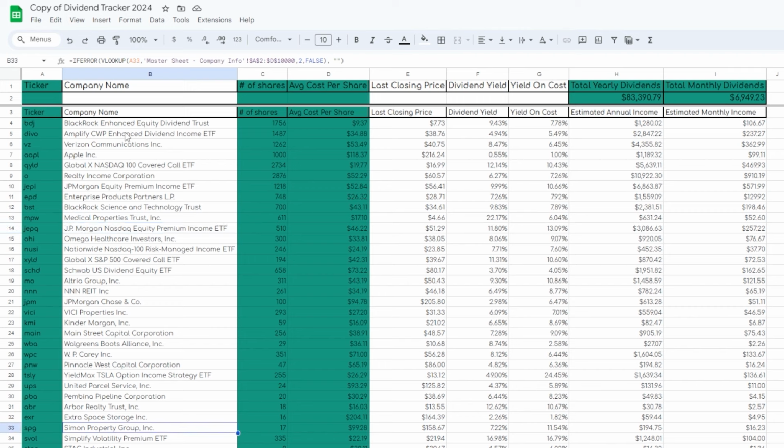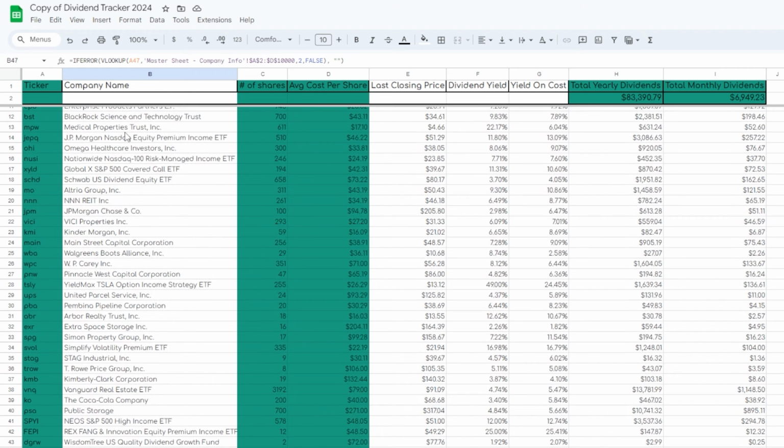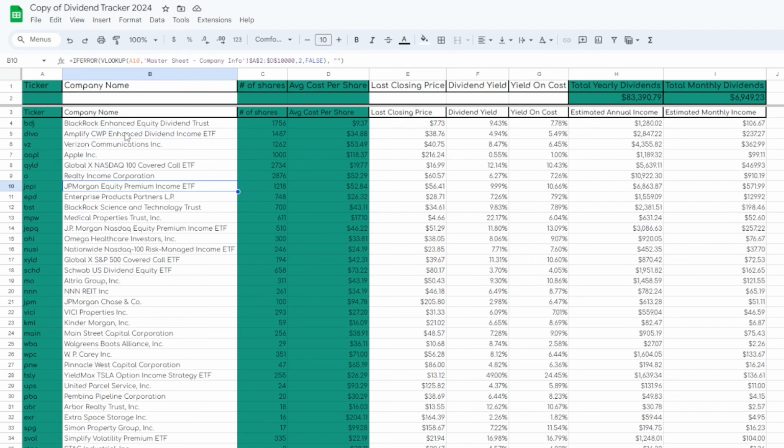I'm going to share with you every single position. We're going to go over some of my favorites, how much in dividends I earn per month, per year, etc. So make sure to drop a like down below, and stick around if you want to see the behind the scenes of my 7-figure dividend growth portfolio.